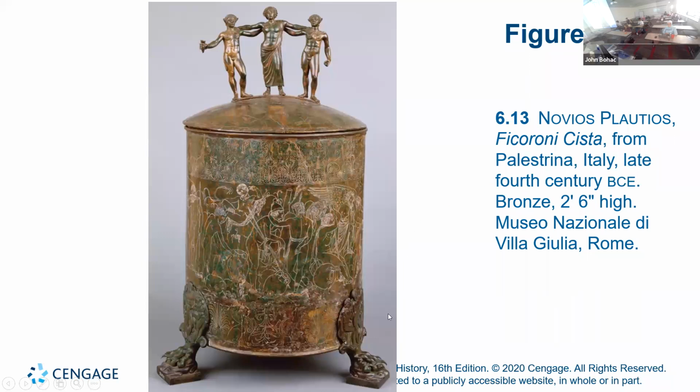Bicoroni cista. You know what a cista is? In that particular spelling. Oh, like brother, sister? No, it's a container for water. And if you have grown up in rural America, you would know that there are farms where they collect water for drinking and bathing and stuff, and it's called a cistern. But this is a cista. It's the root word, and this is water. It's where you keep your clean water.